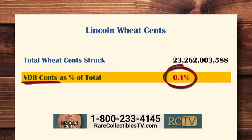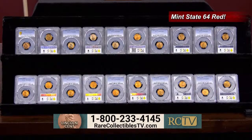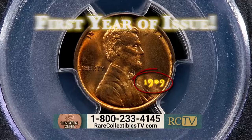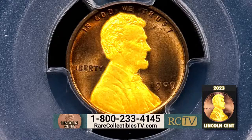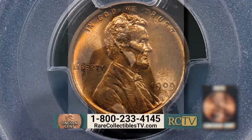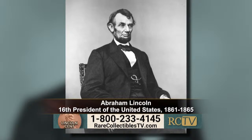The coins I have here today are just spectacular. These are coins from the first release of the Lincoln cent, a coin that's so beloved that today in 2023, they have yet to remove Abe Lincoln from the obverse of these. How can you remove Abe Lincoln from the 1 cent piece? I mean, one of the most important people in American history, one of the most important people in the history of the world, Abraham Lincoln, is on the 1 cent coin to this day.